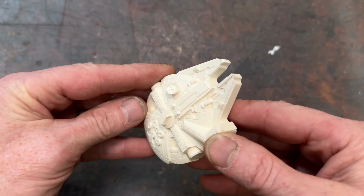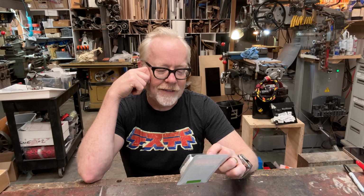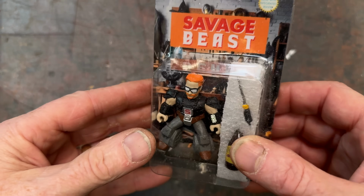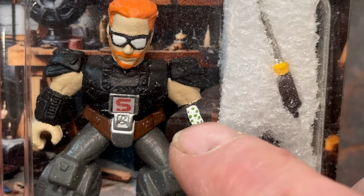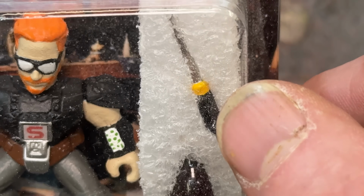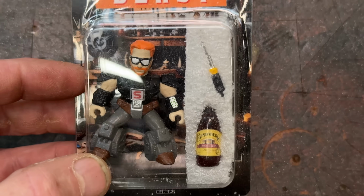We should all be teaching our young people how to do resin casting. And oh, dude. This is some deep cut fandom going on here. Within the Savage Beast action figure, I've got armor, some pauldrons, some vambraces, and my tattoo is on my left vambrace, and the Savage Beast mode says now with integrated ruler. Also comes with a Craftsman Workmaster Series screwdriver and a miniature bottle of Bundaberg beer.